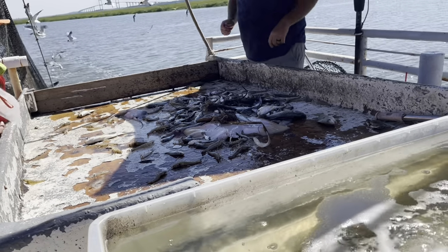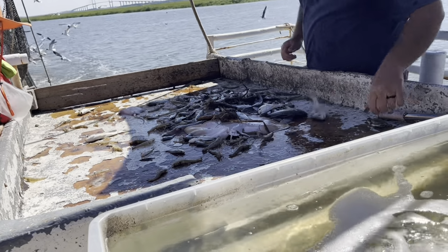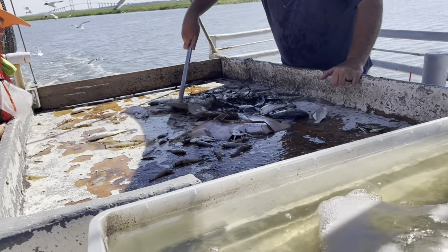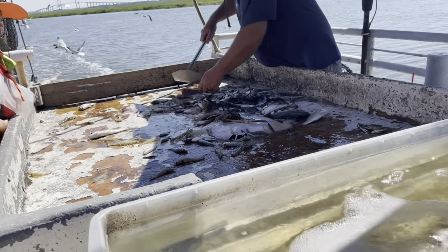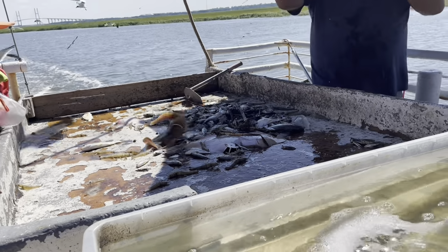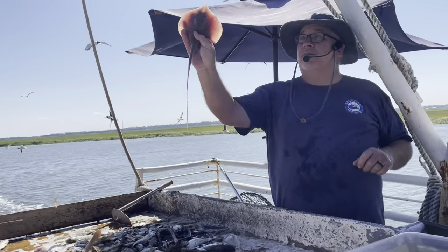There's a crab. Oh, there's a crab. All right, we're trailing. Alright, so this is our Atlantic stingray. Oh, look at that. This is the Atlantic stingray. He's the smaller of our stingrays.